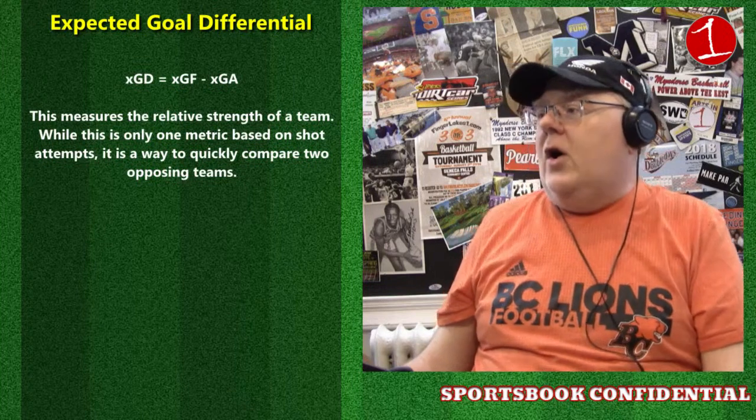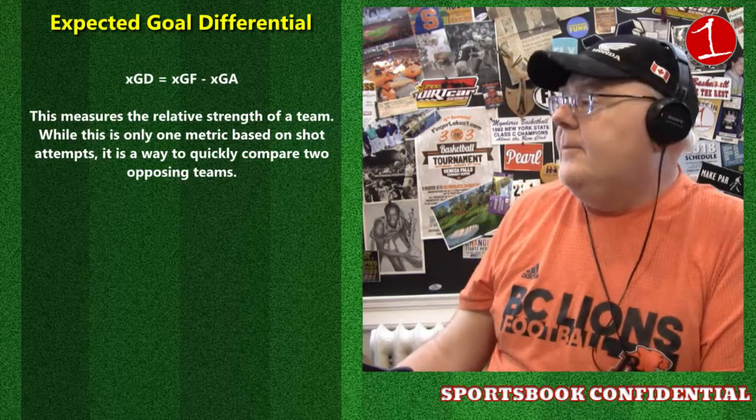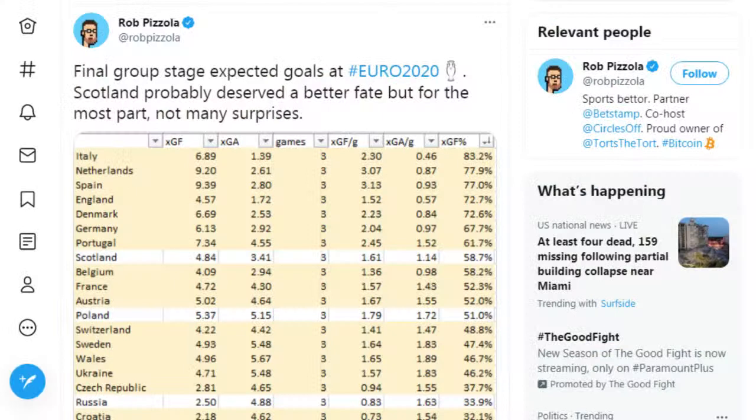So now that we know how expected goal differential is calculated, I'm going to show you somebody that I follow on Twitter, Rob Pizzola, who has a very good podcast. We've talked about that in a past episode. He calculated expected goals for and against for all of the Euro 2020 teams. On his Twitter page, he posted it.